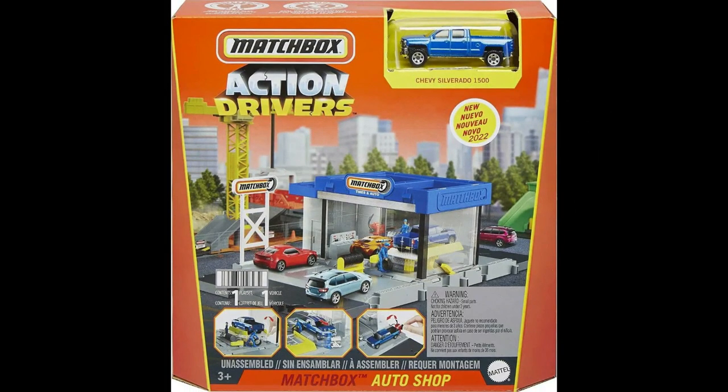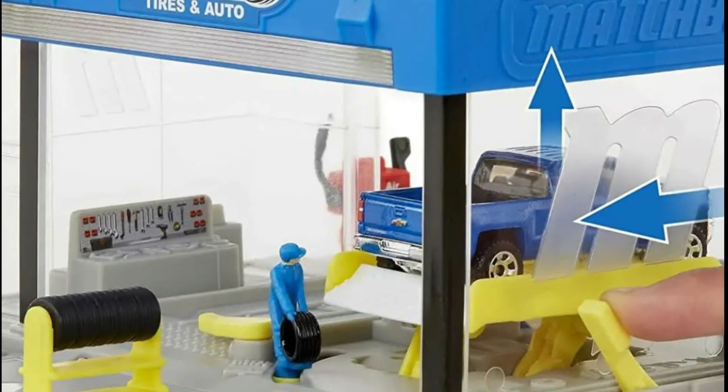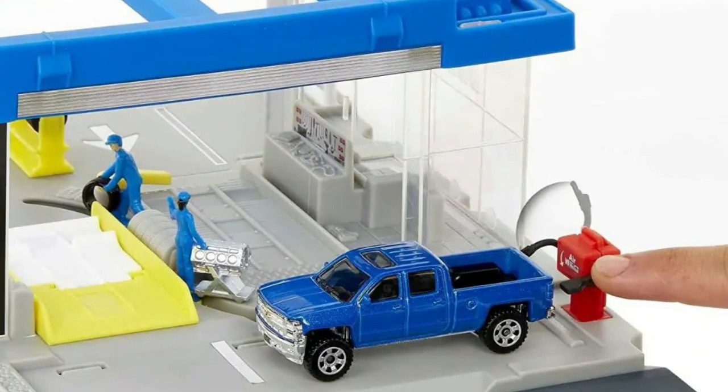Matchbox 2022 Auto Shop playset is one of the three new smaller playsets this year, alongside the bus station and a construction site. Auto Shop is going to be very popular amongst collectors around the world.